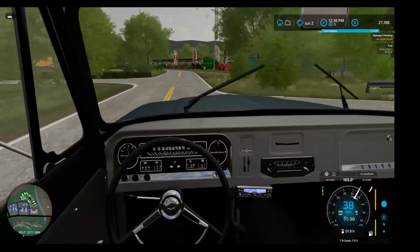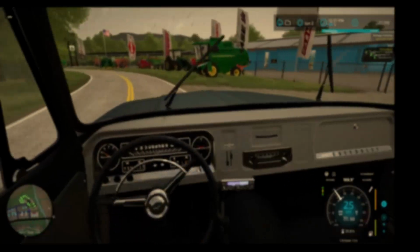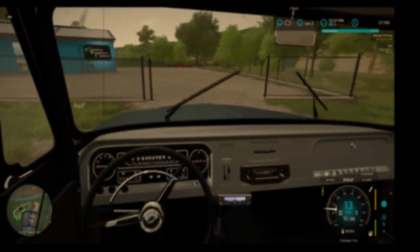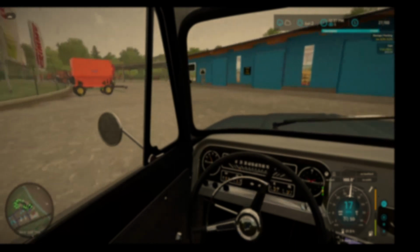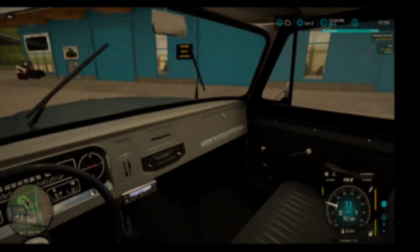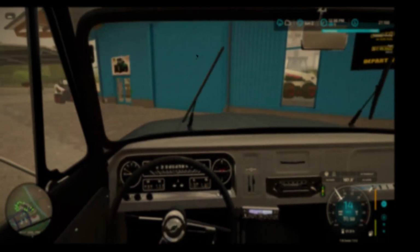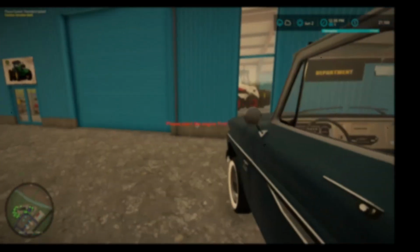Anyway, like I was saying, I just got really distracted by that. I hope it's something worth looking at, and we'll just have to see what it is. So, they've got a lot of stuff changed here, it looks like. We'll just pull up here and go inside and talk to him real quick.